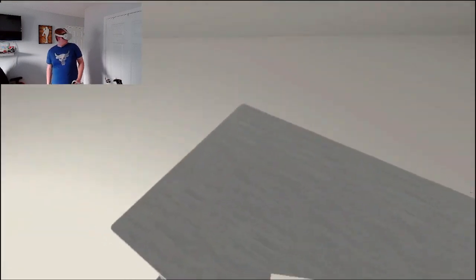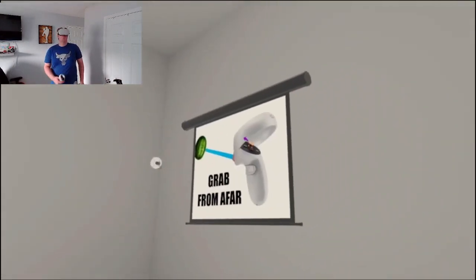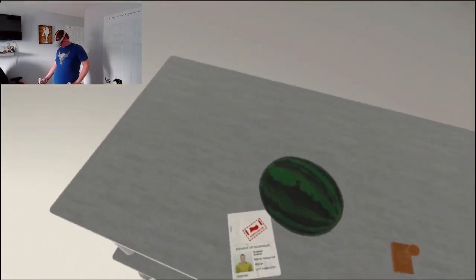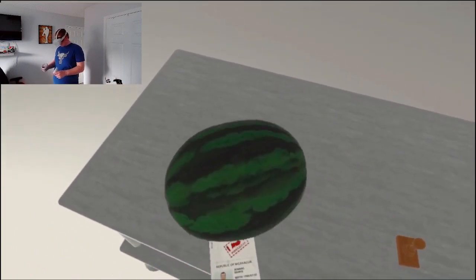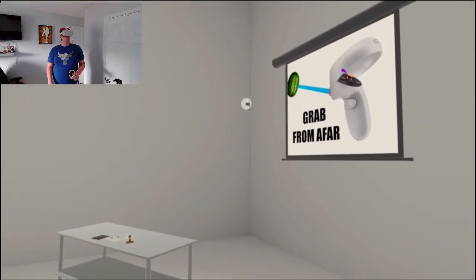One last thing. Sometimes objects can be hard to reach, so make sure to really stretch your arm to get them. Like that conveniently placed watermelon behind you. Amazing. I guess you are ready for some real world experience. Have a wonderful day, and see you tomorrow.